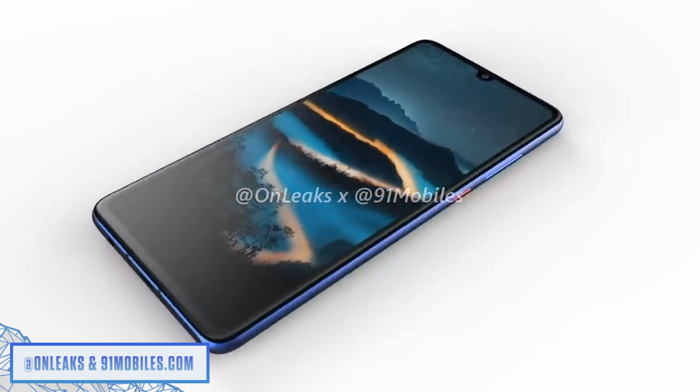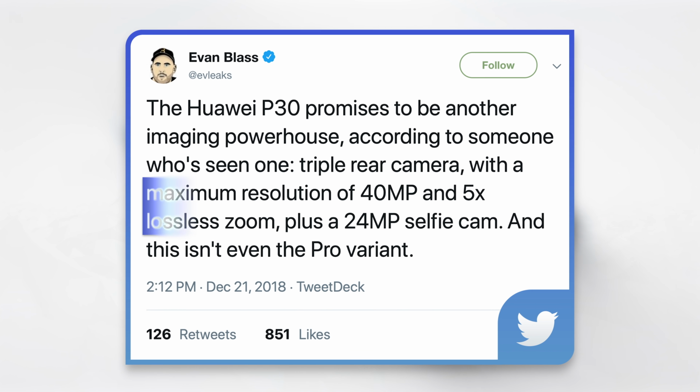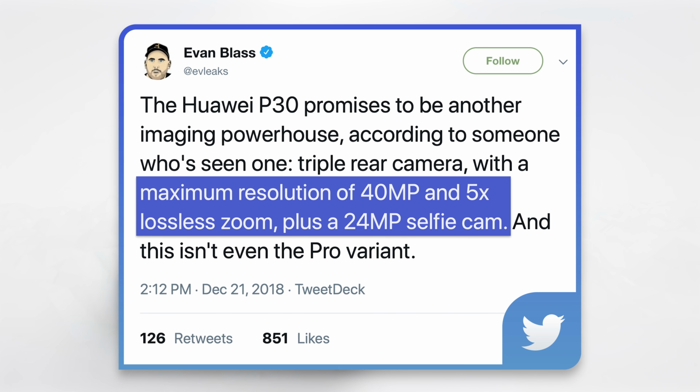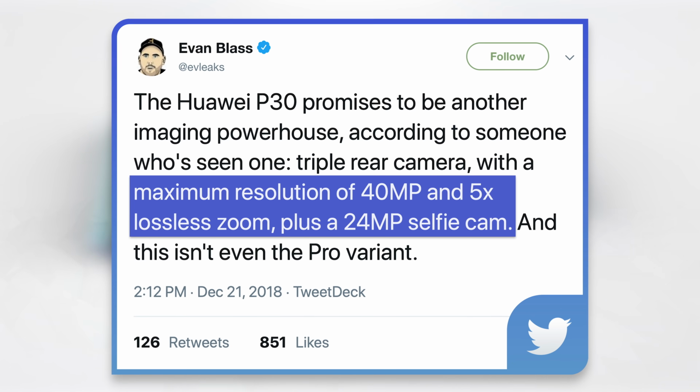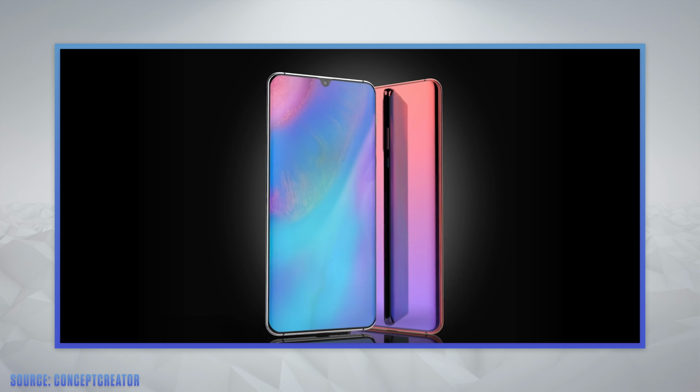Okay, so cameras. The standard Huawei P30 looks like it's taken on what the Pro model could do last year. According to Evan Blass, it should have a triple camera with a 40 megapixel resolution and 5 times lossless zoom. That sounds familiar. At the same time, while the P30 will be essentially competing with last year's flagships, it is the P30 Pro that will be stepping forward, with 4 cameras on the back.